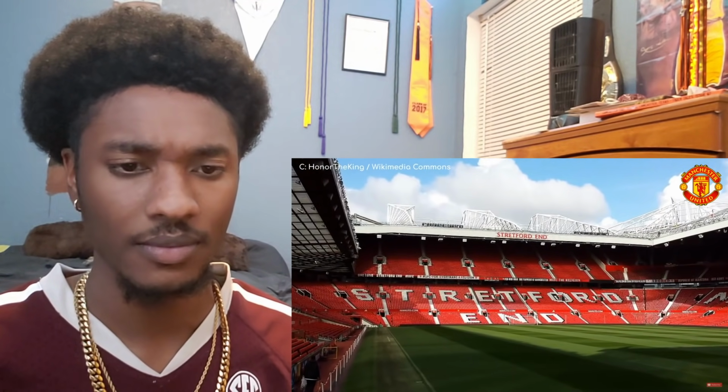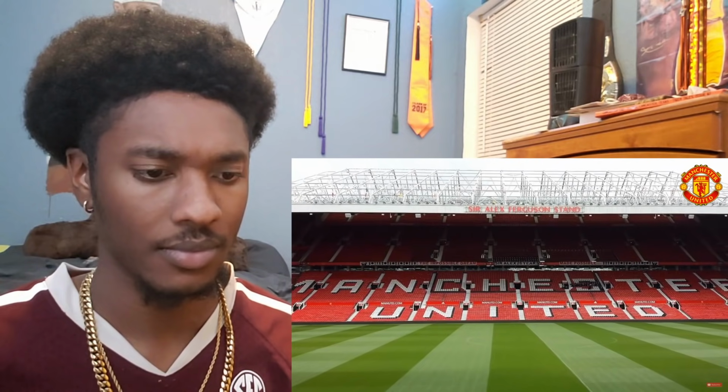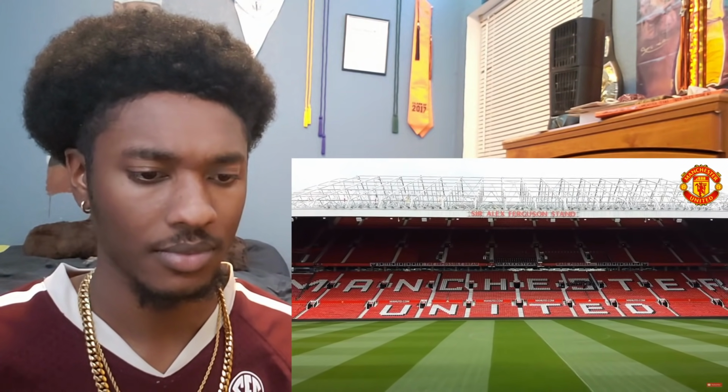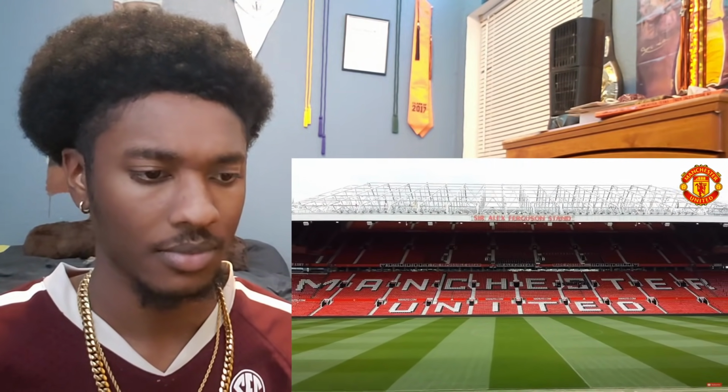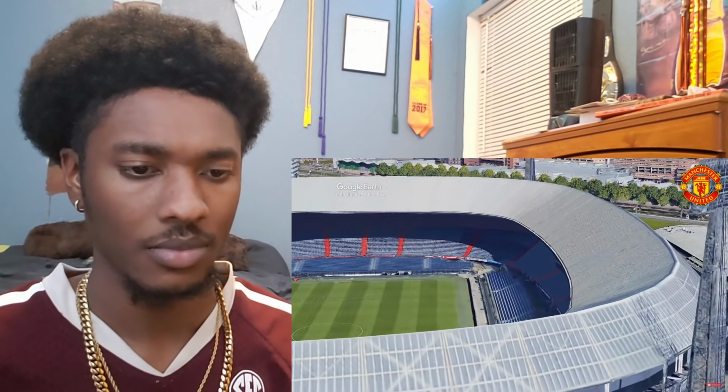Particularly on the Sir Alex Ferguson stand. And there's something about that that has to add to the intimidating atmosphere. The fear of the unknown, I guess. Feyenoord's De Kuip has a similar situation. Kinda like it. Both Manchester stadiums look good, bro.